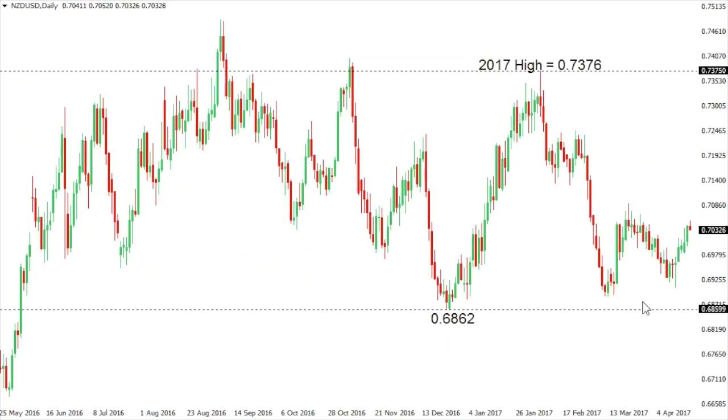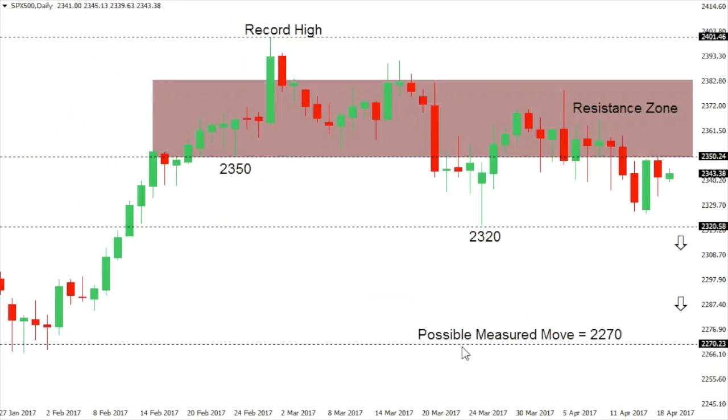Kiwi dollar. Kiwi has seen a bounce in recent trade, but overall this is a market that continues to show signs of topping out since 2016, stalling out ahead of 75, and then in 2017 ahead of 74. And there is risk for another lower top ahead of the next major downside extension below medium-term support, which comes in at 68.62, exposing the next major drop towards 65 further down. Only back above 72 would really delay the immediate bearish outlook for Kiwi dollar.